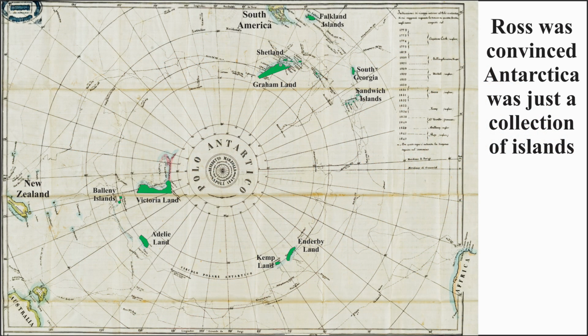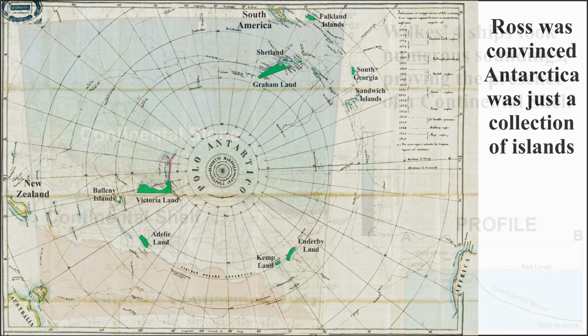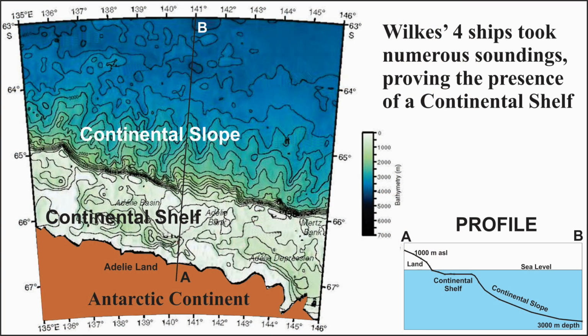Incredibly, not once throughout his forays into Antarctic waters did Ross or any of his crews set foot on the Antarctic continent. Like D'Urville, he only managed to land on offshore islands. This may have coloured his view that Antarctica was not a continent, but merely a collection of islands. Ross ignored the many hundreds of depth soundings and bottom samples collected by the 4 ships of the Wilkes expedition, which proved the existence of a distinct continental shelf, a defining criterion for a continent.